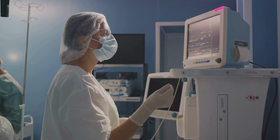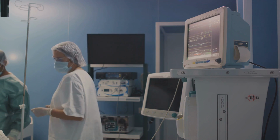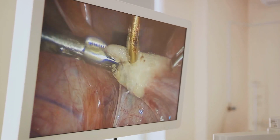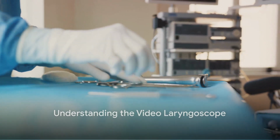It has significantly increased the success rate of intubations, reduced complications, and enhanced the overall safety of the procedure. So you see, video laryngoscopy has revolutionized the world of intubation, making it safer and more efficient. Now, let's delve into the equipment, the video laryngoscope.